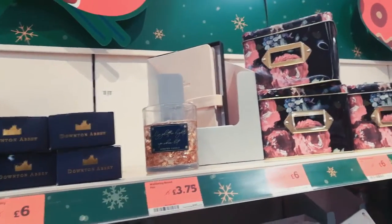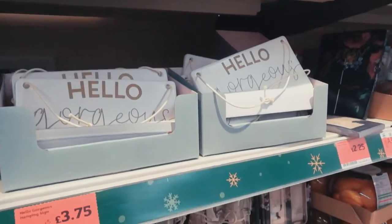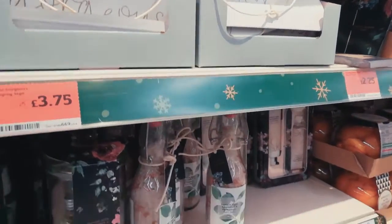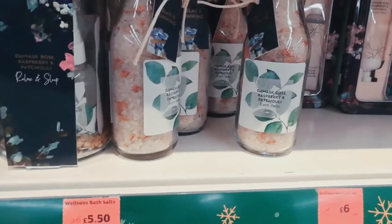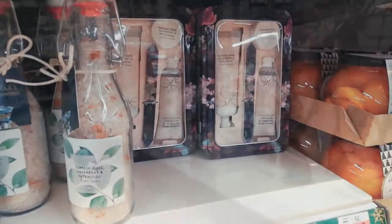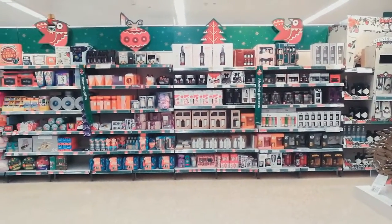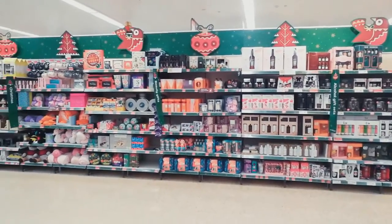We've got a jewellery box there, some beautiful frames, and oh yeah, there's a magnetic to-do list there. This is the very girly, feminine section here. Little signs, hello gorgeous. And as you can see, a lot of these things were on sale. Lovely bath salts there. So they were on sale last week, way before Christmas. So if you're lucky, you might still be able to get some stuff from the supermarket if you're very late with your shopping.